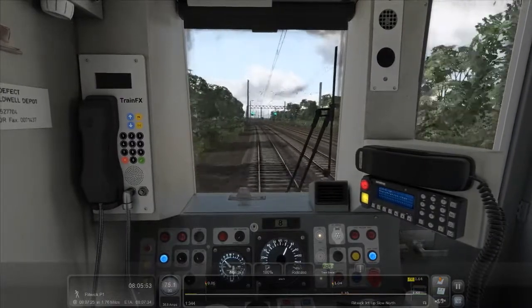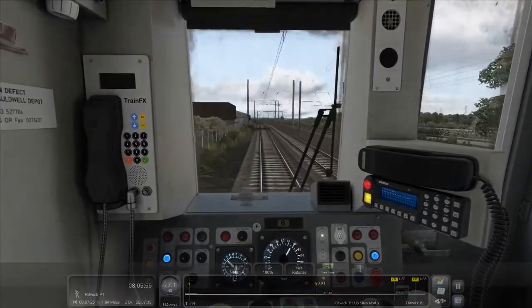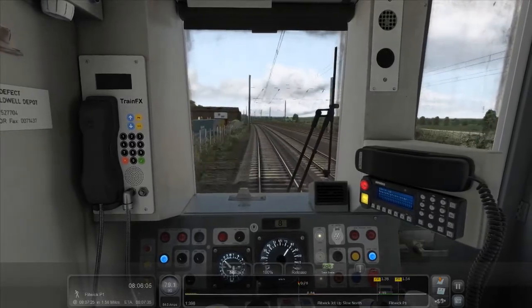There we go, back up to full speed before we start slowing down for Flitwick there. Yeah, this train definitely sounds like there's something about to drop off.